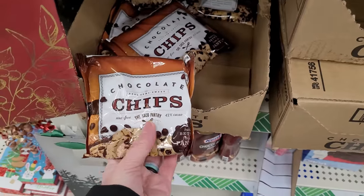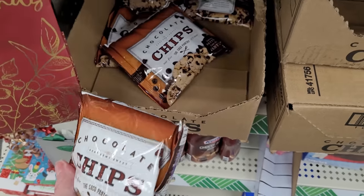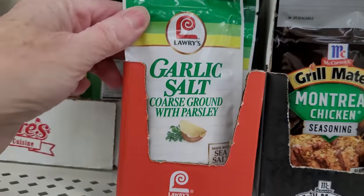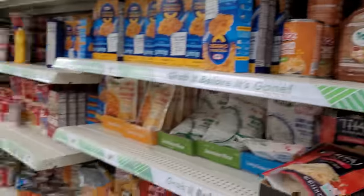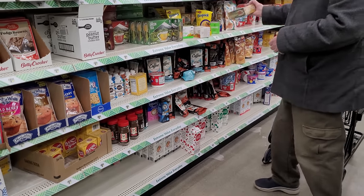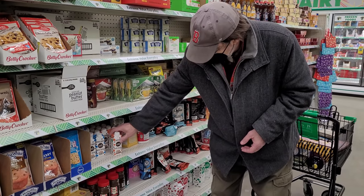And I talked about doctoring up brownies. There you go. A perfect amount of chocolate chips. Put in your brownie mix. Landry's garlic salt. And that was in a resealable little bag. We love to check out all the different foods.